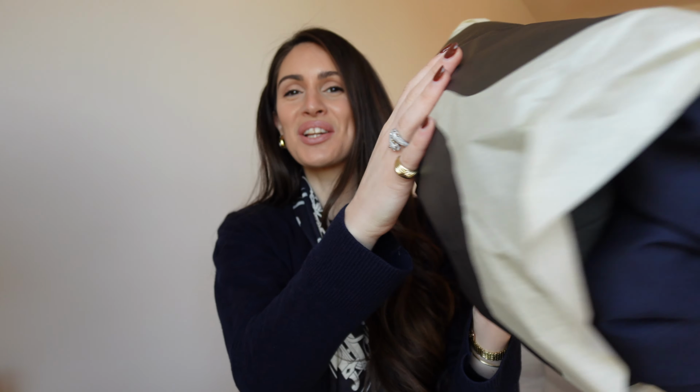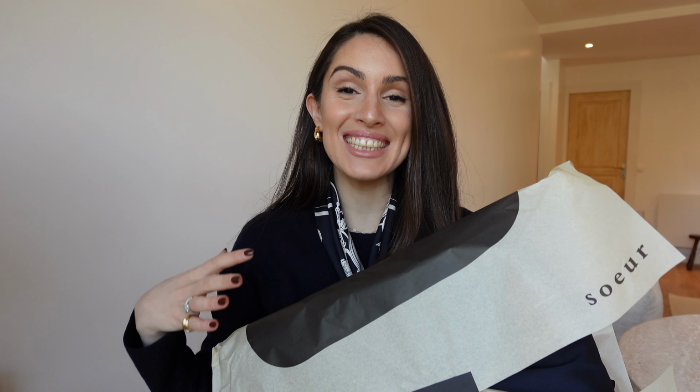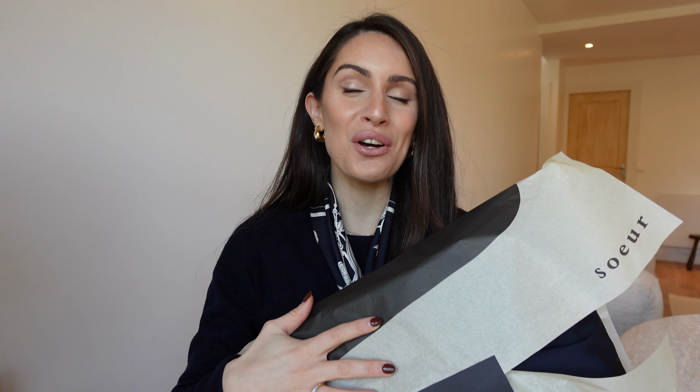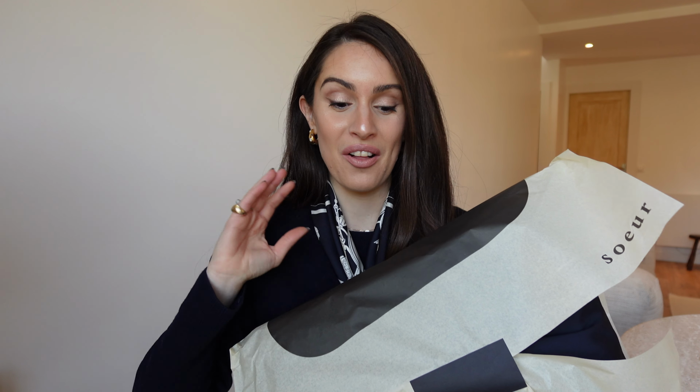I love the silk paper packaging that they always use. Everything this brand does, I absolutely love, from their visual merchandising to their marketing team, the type of videos they use for their publicity, but then obviously their clothing and accessories. I've been a huge fan of Sœur for quite some time, and I am certain if they keep up this quality and designs, I will be for years.